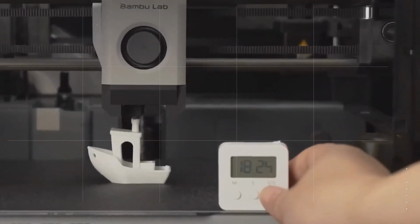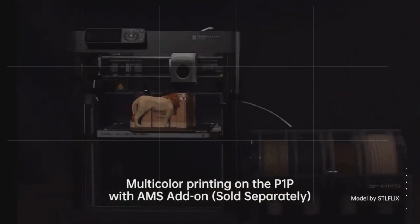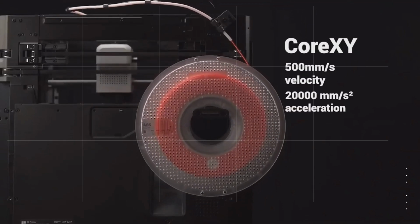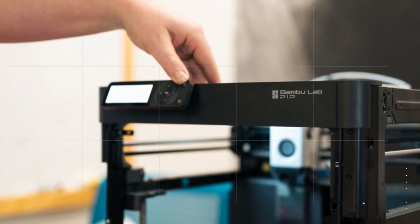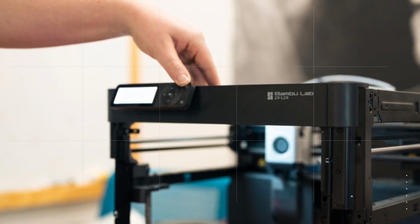What sets the P1P apart is its array of advanced features. Auto-leveling technology simplifies the calibration process, resulting in a more user-friendly experience. Additionally, Wi-Fi connectivity empowers users to control and monitor the printer remotely. The presence of dual extruders adds versatility, allowing for multi-material and multi-color printing.